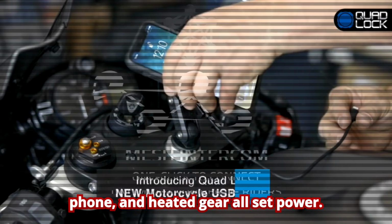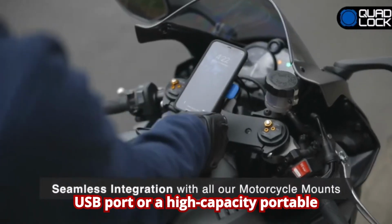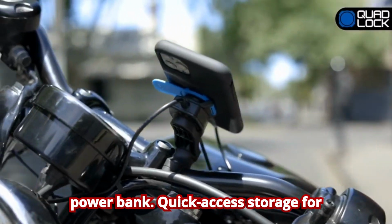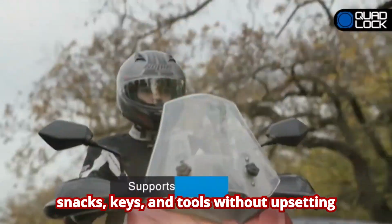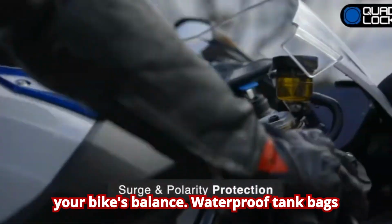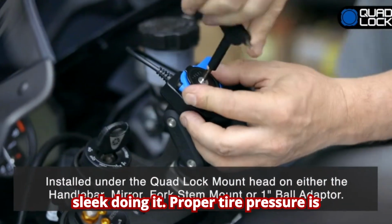GPS, phone, and heated gear all sip power. Keep them juiced with a 2-amp handlebar USB port or a high-capacity portable power bank. Quick access storage for snacks, keys, and tools without upsetting your bike's balance. Waterproof tank bags and saddlebags mount securely and look sleek doing it.